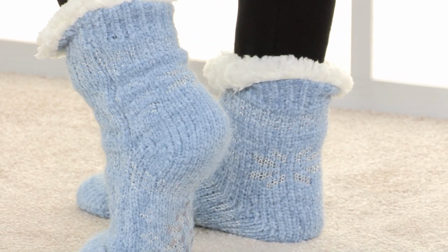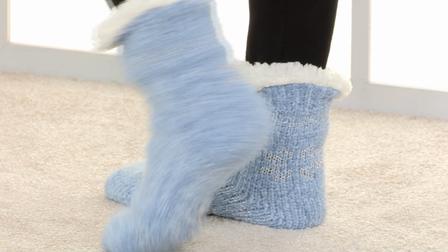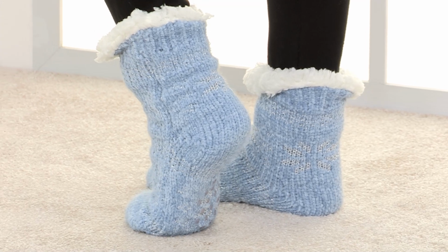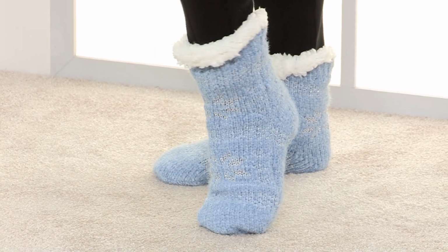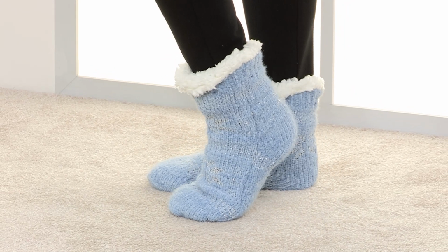They've got those little rubber nodules on underneath, so it stops you slipping, which I think is really important because we all have either laminate floors, wood floors, tiled floors, and these are going to keep your feet lovely and cosy and warm. Nice if you go away as well, because there's always that person that you go and stay with that doesn't have the heating on quite as high as you would.